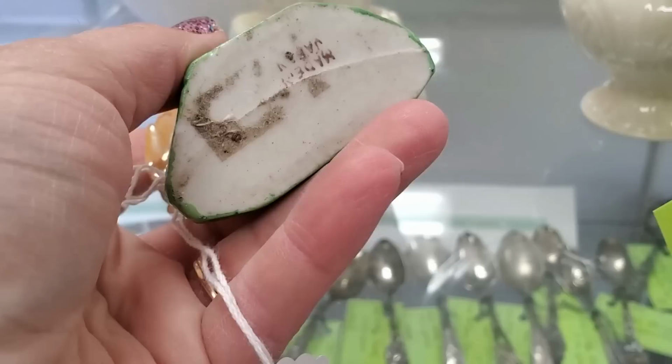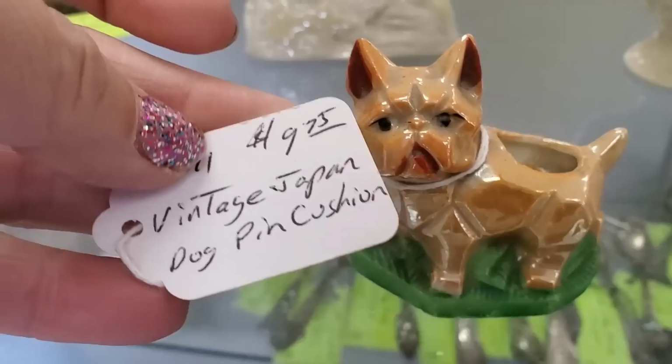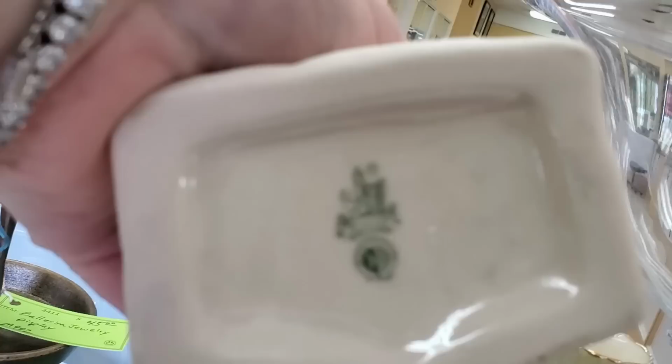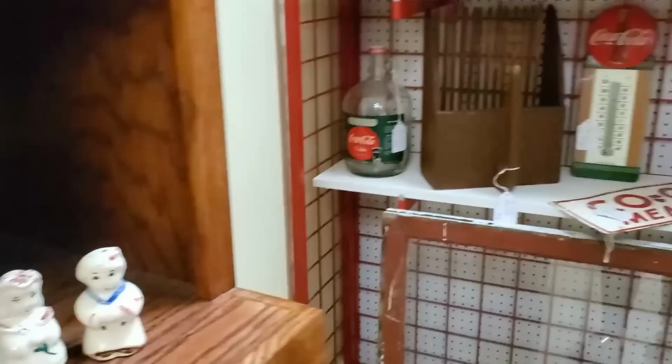Oh my gosh, this is no. I think these are Shawnee, $15. Oh, no. Okay, I think we may have to get out of this booth.